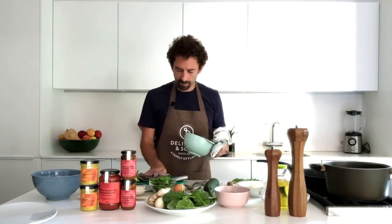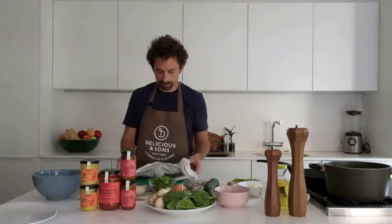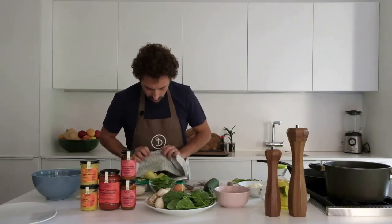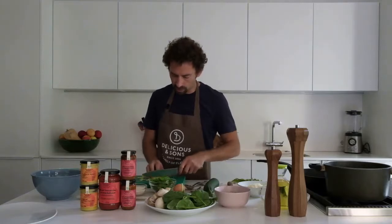Okay, right. Clean that up here. We have our 2 zucchini halves here. We have our filling here of the zucchini. What we're going to do is finely chop it.